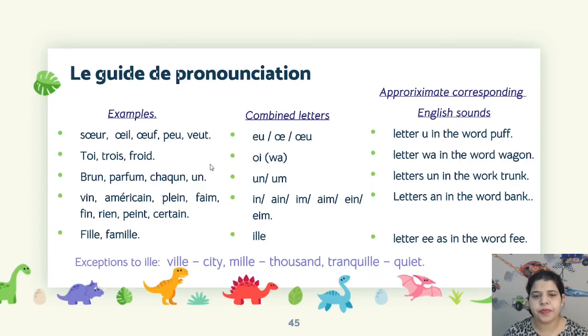Moving on to the letters U and N, and U and M, they are usually pronounced like the letters U and N in the word trunk. Let's look at the French examples. Brun, parfum, chacun, un.